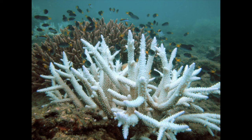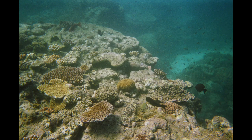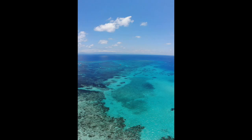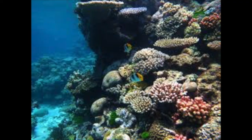The first one is coral bleaching. Next is the ocean acidity. Next is the crown of thorn starfish. Next is the rising ocean temperature. And finally, tourism. Ultimately, it's something that we want to protect, so we maintain the plant and animal life there.